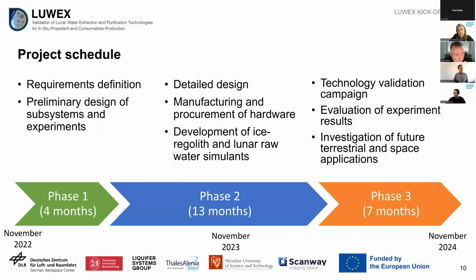In terms of the project schedule, the project is very, very tight and short. So we only have 2 years to achieve all our goals. And the project is divided into 3 phases. The first one already starts now, basically today with this kickoff meeting, where we start with requirements definition for our experiments, for our hardware, and also with the preliminary design of the subsystems and also of the experiments that we want to do later in the project.